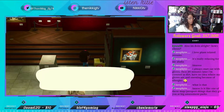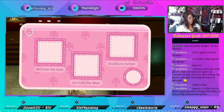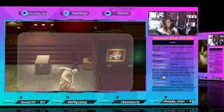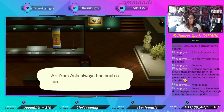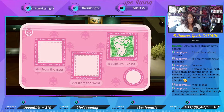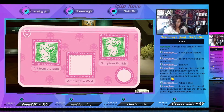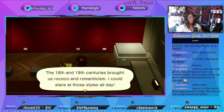Sculpture exhibit. They look real, like they could come to life and start moving at any moment. I don't know about all that. Okay, cool. Art from the East. Art from Asia, always such a unique and compelling beauty. Okay, no arguments there. 15th century brought us Rococo and Romanticism. I can stare at those styles all day.